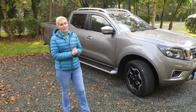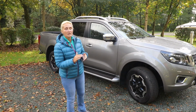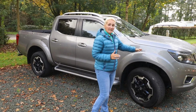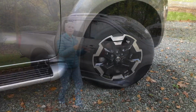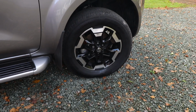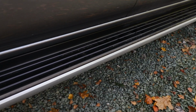What are we also getting for the money? We're getting lots of equipment, and we're also getting a 5-year warranty, which is really important. So equipment, what are we getting? We've got an additional option of metallic paint, but apart from that, we've got these fantastic alloy wheels. I love the black and the silver. We also get heated and electric wing mirrors. We're getting side sills. We've got the remote keyless entry.